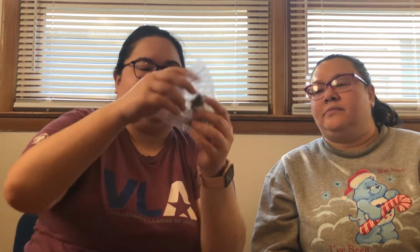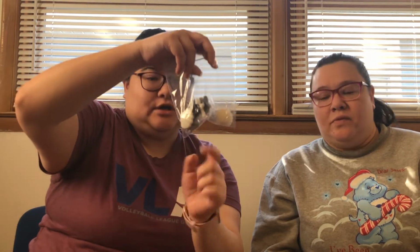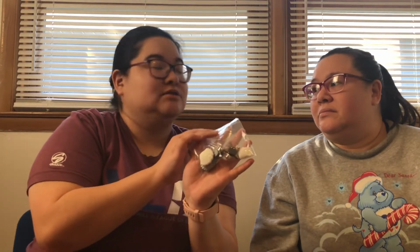We have six different seashells. There's three seashells and three starfish. They're magnets. There's two silver starfish, one white, and then two white shells and one silver. This magnet set is $12.